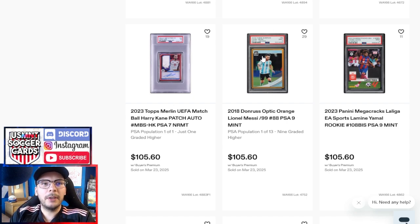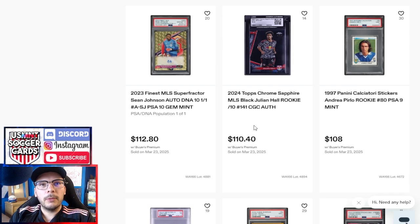I know first year Optic doesn't have much luster around it, but I think it's a really nice looking set. I'm a little biased because a lot of my American guys are in there, and I like it for that reason, but I think the cards are cool too, and Messi numbered down to 99 from an at least somewhat relevant set, going for 105, didn't seem terrible to me. Hurricane Match Ball Patch Auto goes for 105.